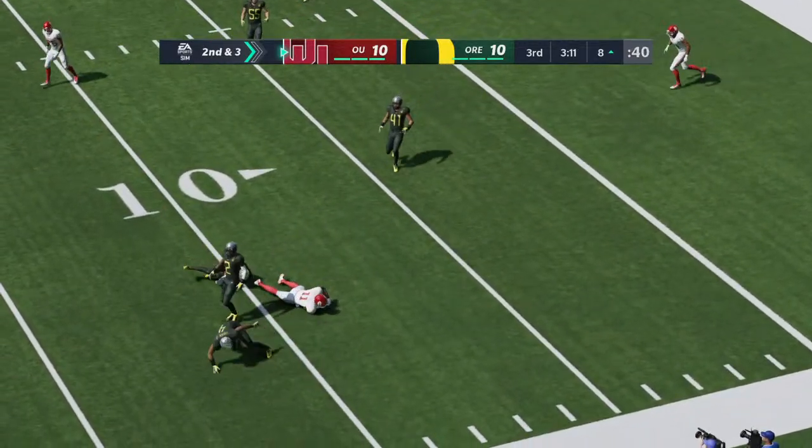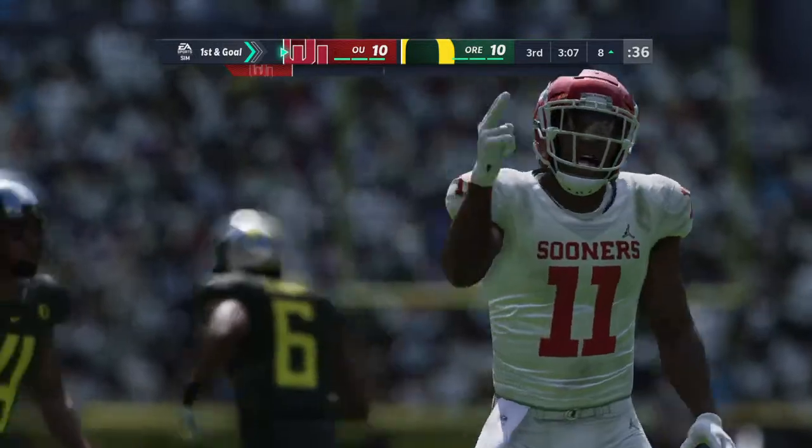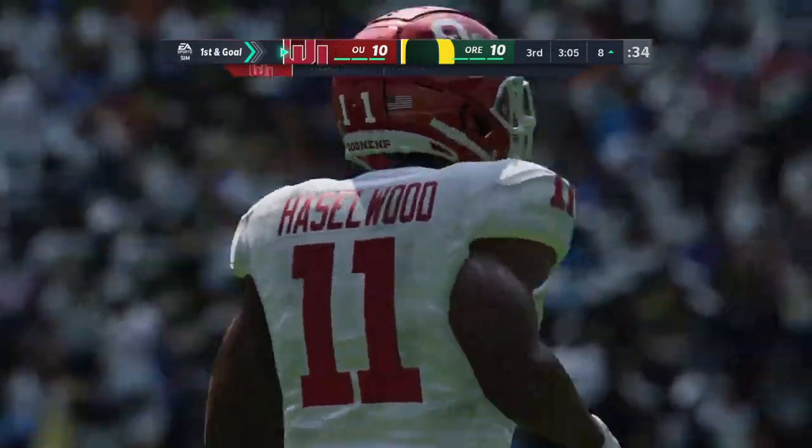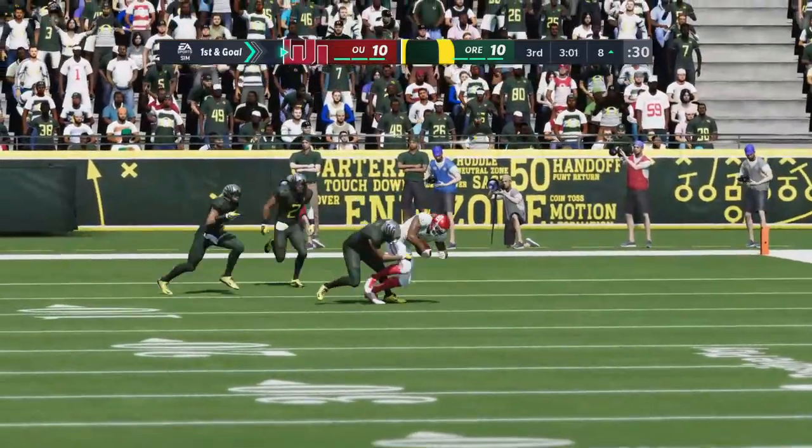That's complete right around the 8. And the Chargers are going to have a 1st and goal as he's taken down at about the 8-yard line. He was held without a catch in the first half, but he's got one here, and he also picks up a first down.